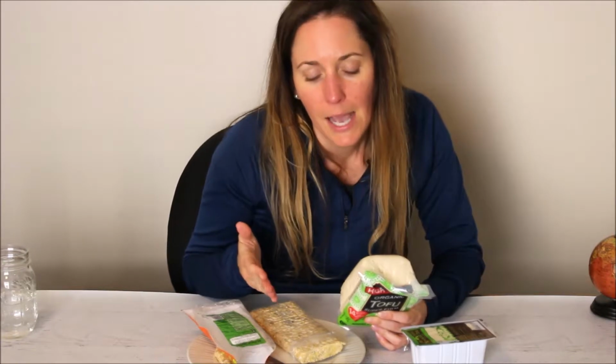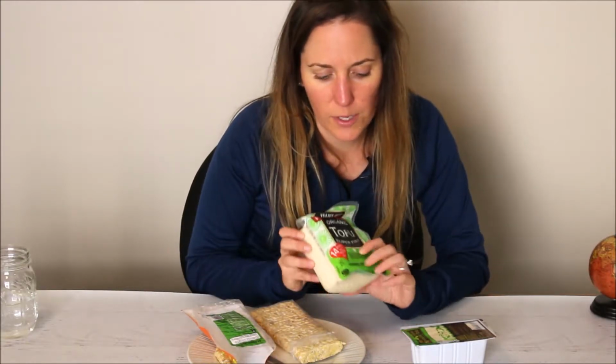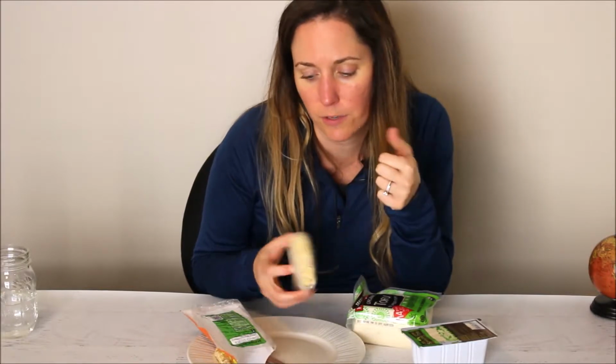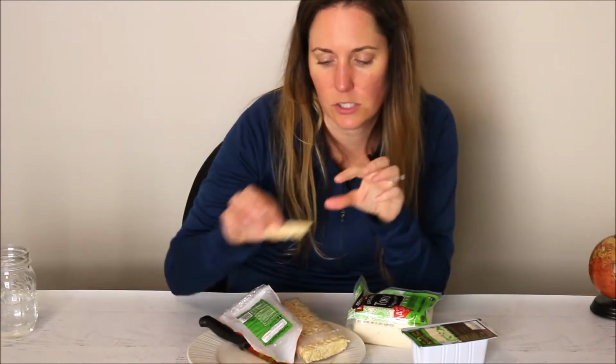But really, when it comes to tofu versus tempeh, it comes down to what are you going to use it for. Because just like chicken or fish, they have different purposes, and that purpose then determines which one's going to better fit your needs. So tempeh works really well if you're grilling because it's really firm. So you can see that this is a super firm texture. It's not going to move at all.